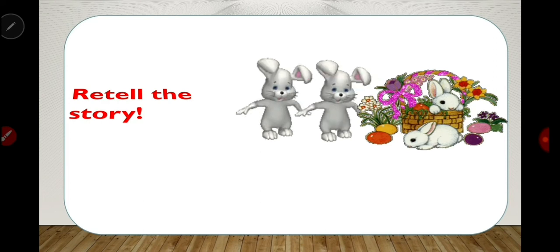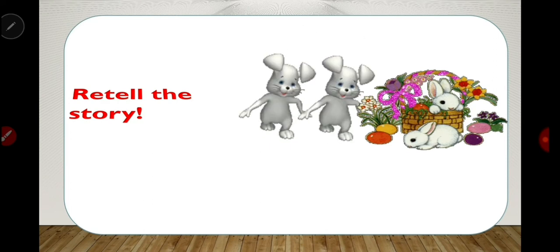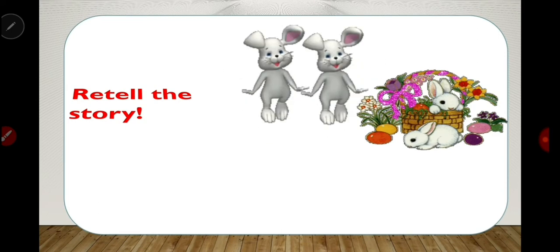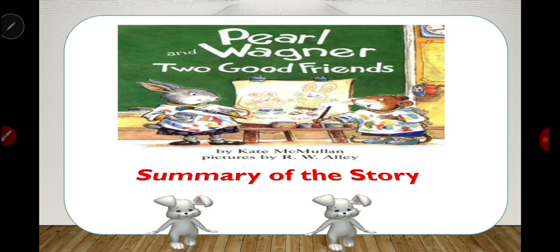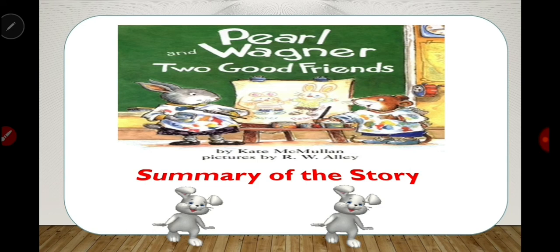Now, you're going to retell the story to your mom or to your sister or brother. Are you ready? How about talking about the summary of the story? You can also grab a paper and summarize or write the summary on the paper.